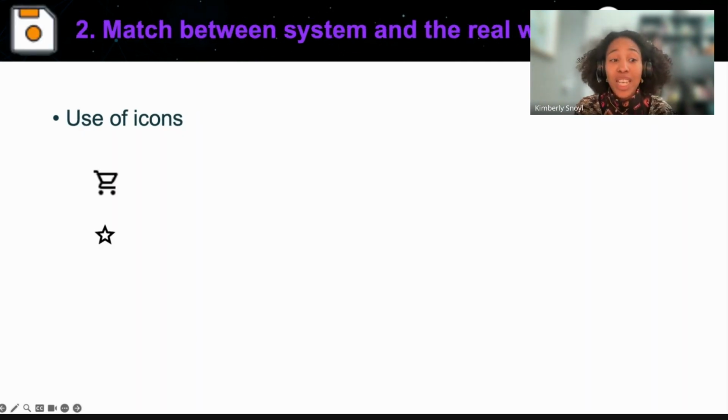The use of icons. This is something that came out of the expert review at the police. If you look at these icons, the first icon, what do you think it's going to be? Put something in the chat.